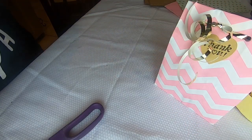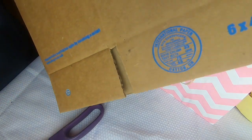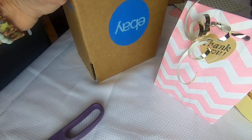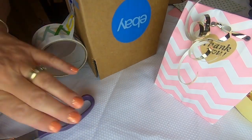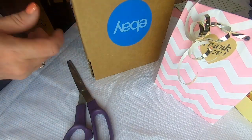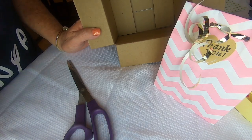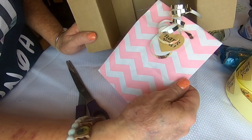Okay, and now let's get our box ready. Again, we are using the 6x4x4 box. The free box is from eBay. Uh-oh, we just dropped my hole punch. And I did forget to get a piece of tissue paper, but I'll need to stop the camera and go grab that real quick, and then I'll put this in and get this all shipped up for Donna. So thank you so much, Donna. I really appreciate your order.